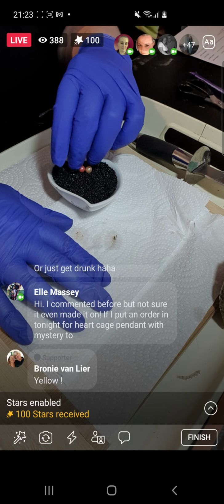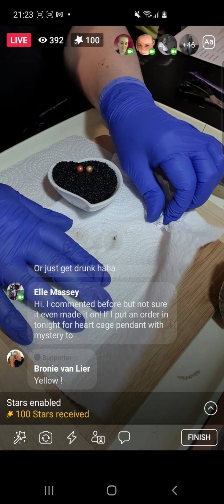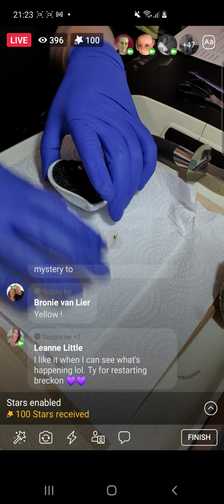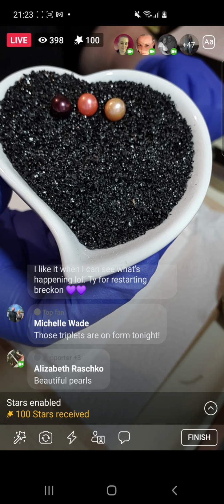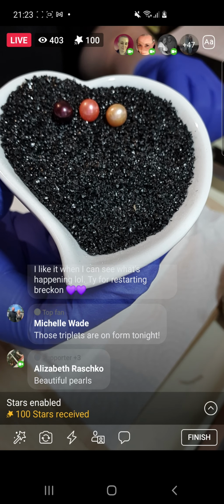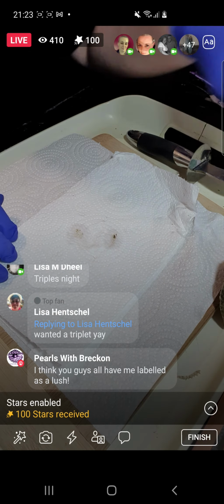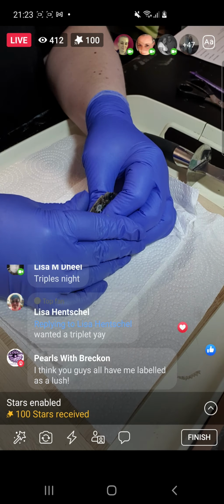You have a black cherry, a coral, and an autumn peach. Sorry, just cleaning the black cherry up there. So if I hold this up so you can see. So black cherry, coral, and autumn peach. And then your second Christmas oyster.